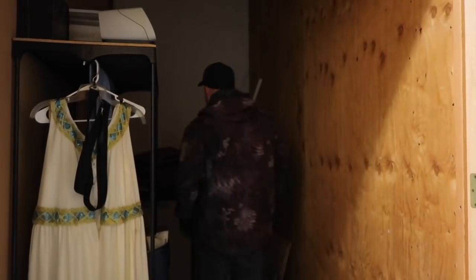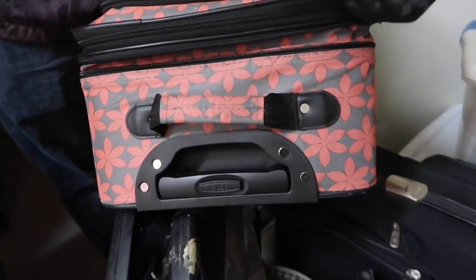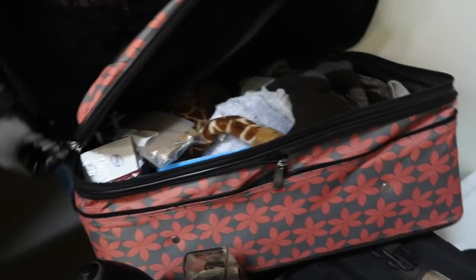I don't mind all the shoes, though. That was good. All right, so... What do we got here? We got a 60s suitcase. What do we got here? That looks like it's back from the 60s and 70s. I hope the clothes aren't that dirty.